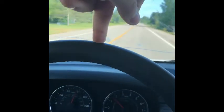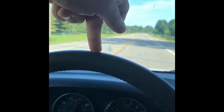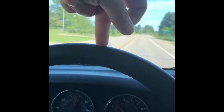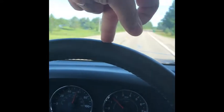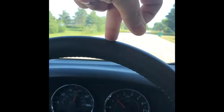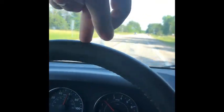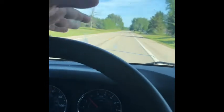Going through little corners, you can thrash this thing in corners. I've done it on back roads, like twisty roads. It's perfectly capable of handling. I don't want to hear for one second that it doesn't handle well. No, it handles just fine. It drives great. There's literally nothing wrong with this.